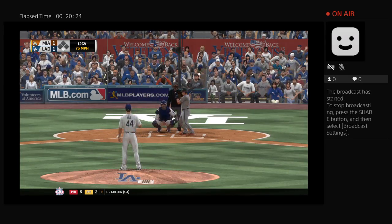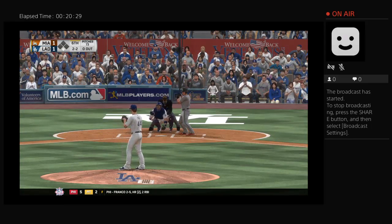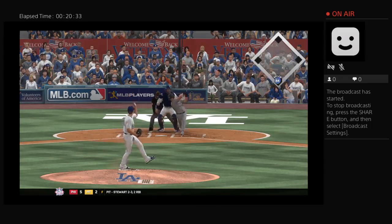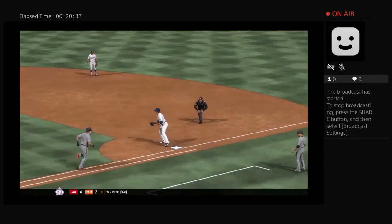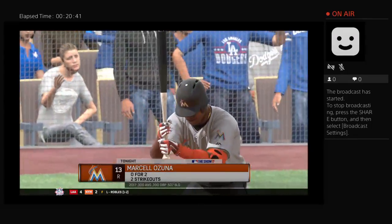To 2-2 now. Now that's a good curveball. That's the old 12 to 6, from midnight to 6 a.m., and he's doing it all day. On the ground to third. Turner's got it. Throw to first gets him, so the leadoff man's retired here to begin the sixth.